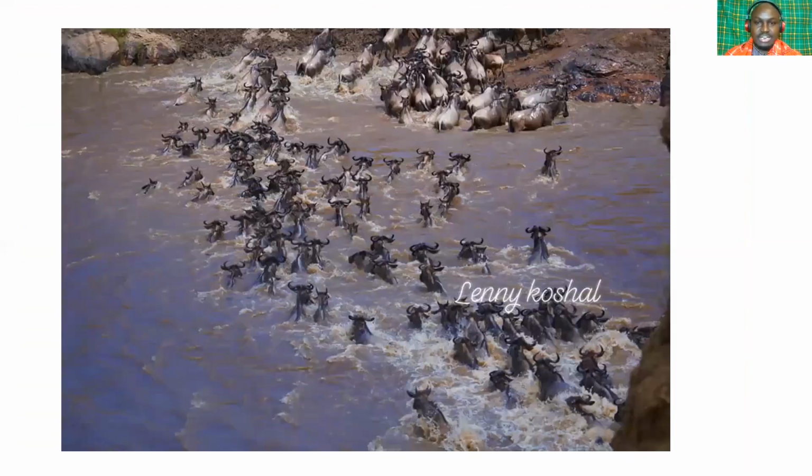So this is another picture of wildebeest crossing the river. It's very challenging when it comes to crossing. There are lions, crocodiles, hyenas waiting for them and all that.